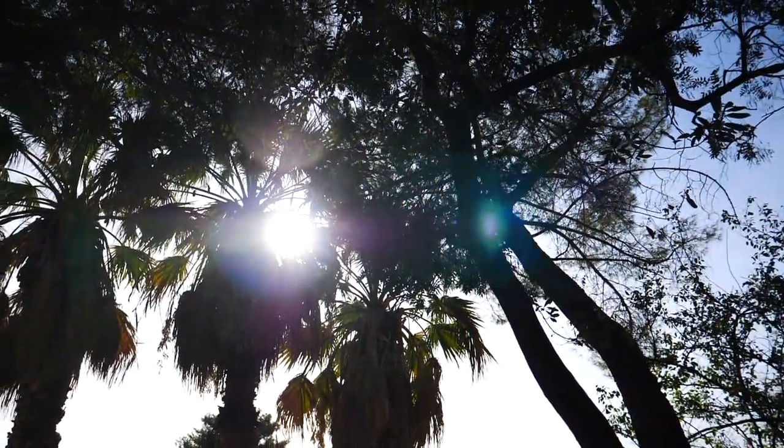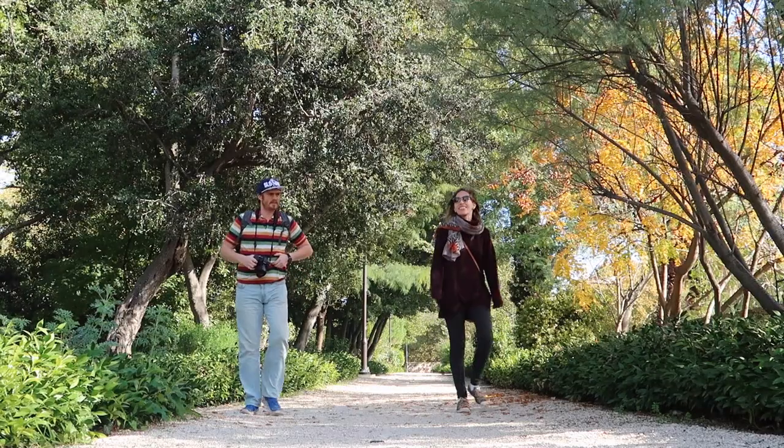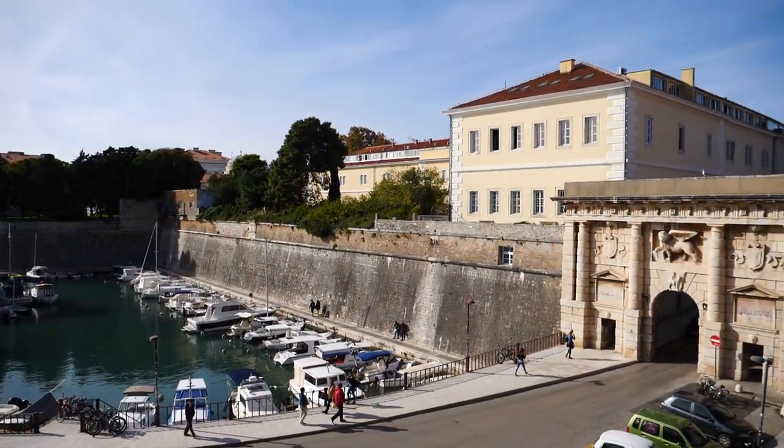Our first stop was Queen Jelena Madijevka Park, which has the distinction of being the oldest public park in Croatia. The park looks over the Land Gate, which is the main entrance to the old town, so it seemed like a good place to start our visit.